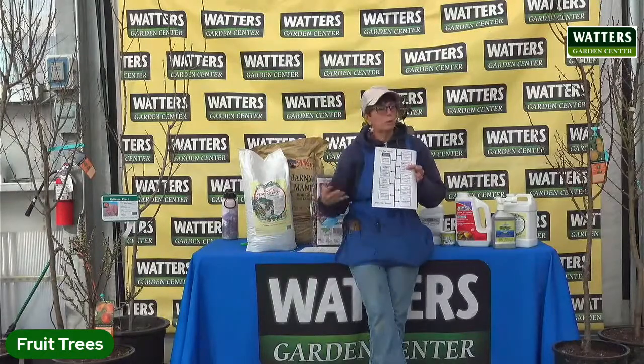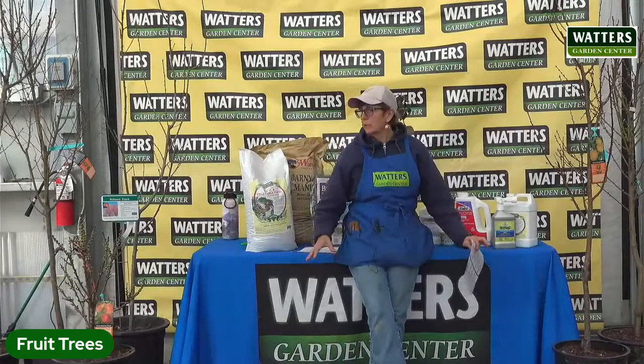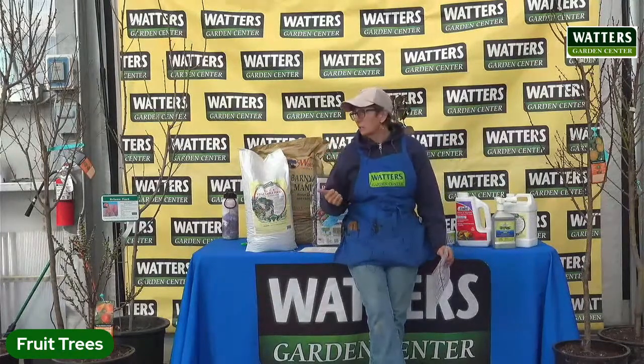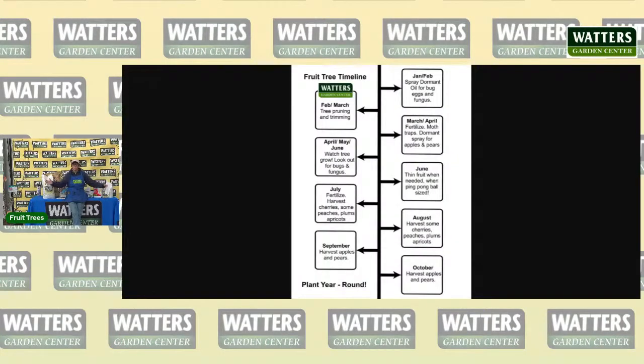So you kind of want to make sure that all your energy goes to the root system, because without a healthy root system, your fruit's not going to be prolific. It's not going to taste good. It's not going to support your tree. So you want healthy roots so you can have this nice, big, beautiful, prolific tree.